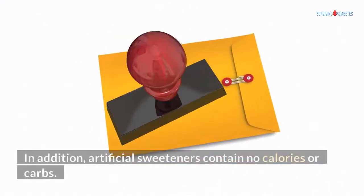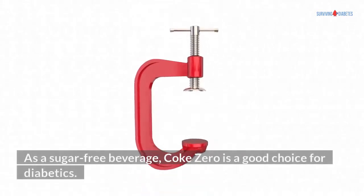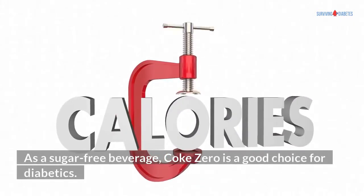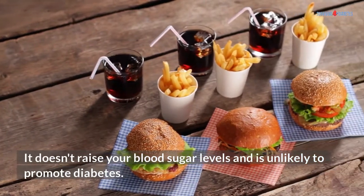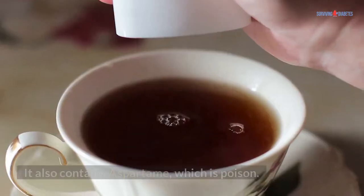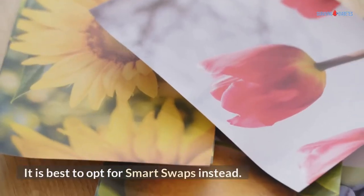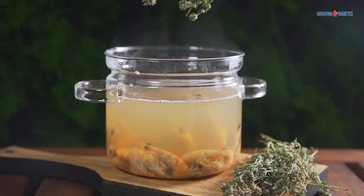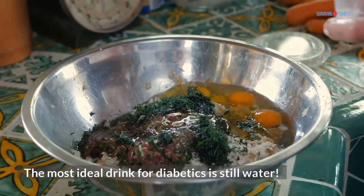In addition, artificial sweeteners contain no calories or carbs. As a sugar-free beverage, Coke Zero is a good choice for diabetics. It doesn't raise your blood sugar levels and is unlikely to promote diabetes. It also contains aspartame, which is poison. It is best to opt for smart swaps instead. And of course, water. The most ideal drink for diabetics is still water.